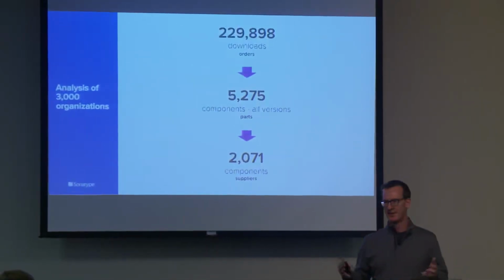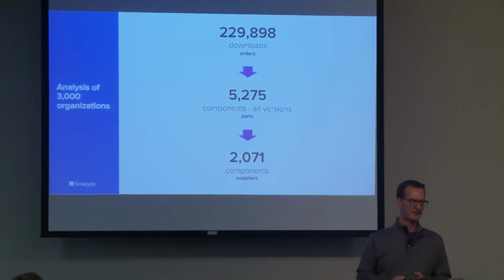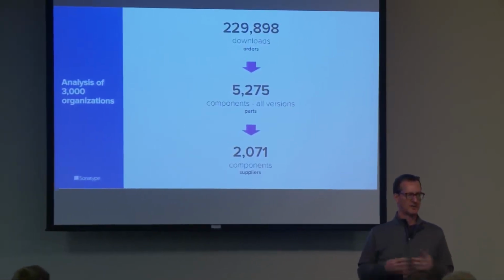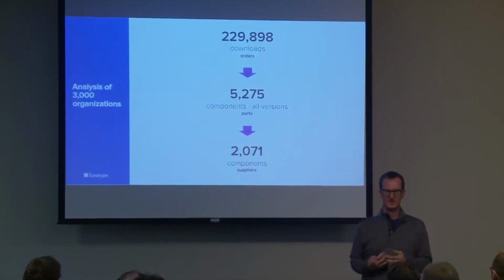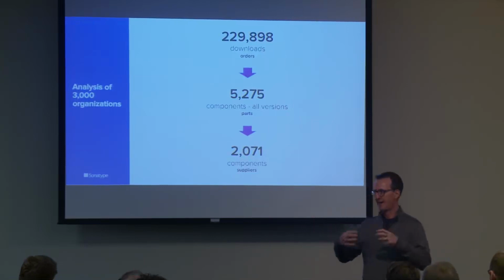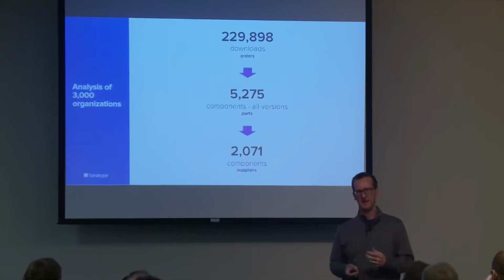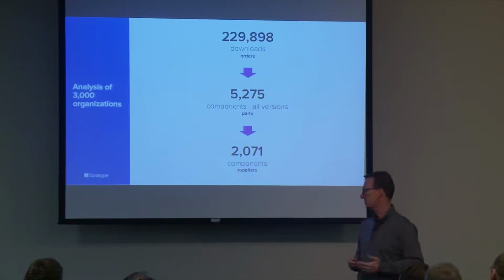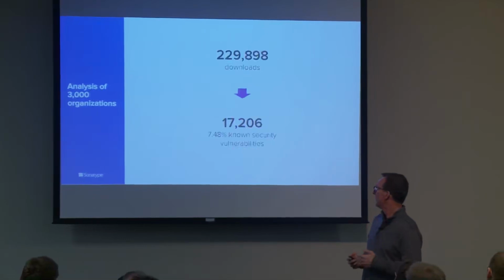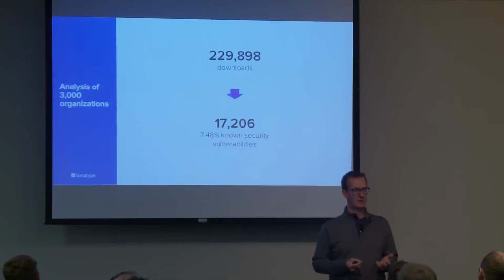The average downloads that I saw across these 3,000 organizations were about 229,000 components overall. Just like that organization that's downloading 16 million, there are about 5,000 unique parts within that, and about 2,000 if you strip out all the different versions. So the number of parts is 5,000, and the number of suppliers is about 2,000 that you're managing through your infrastructure.